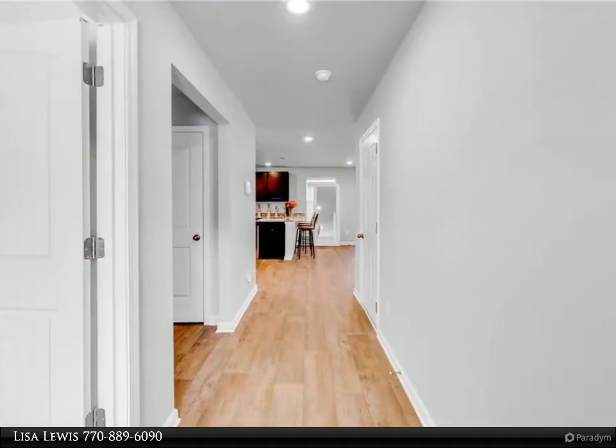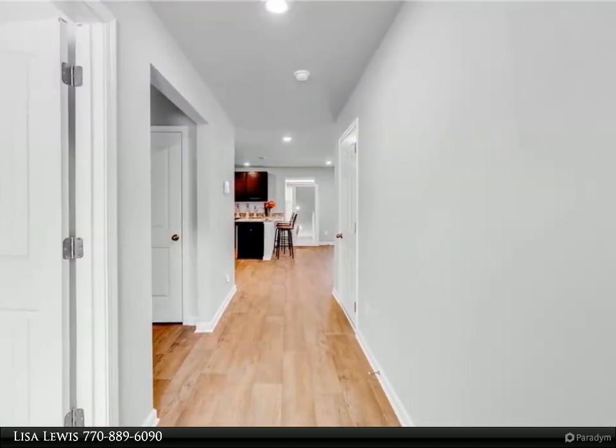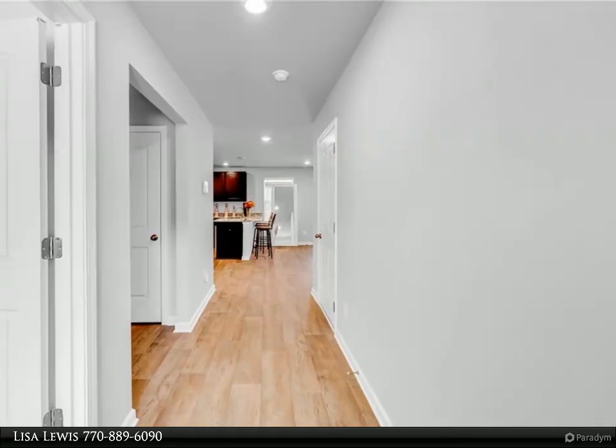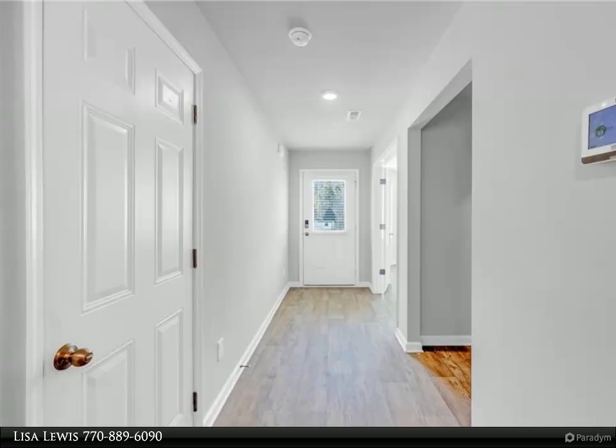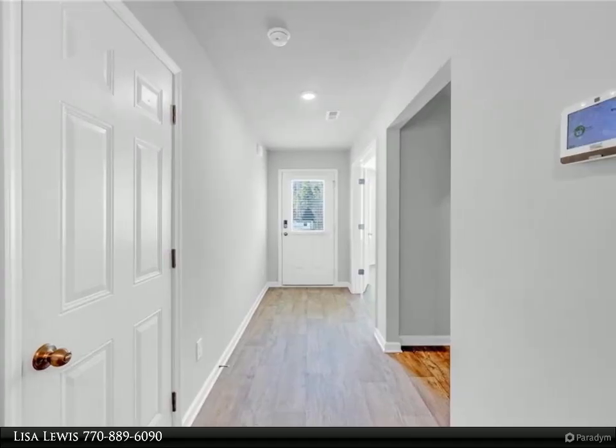Main floor has 1-bedroom/flex/office space with a full bath. Upstairs are the additional 4 bedrooms and 2 full baths. Large level lot with large backyard space.